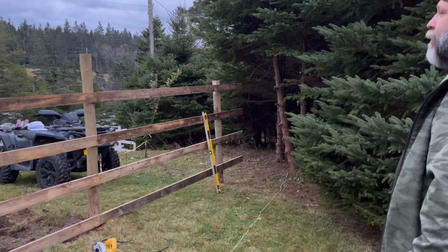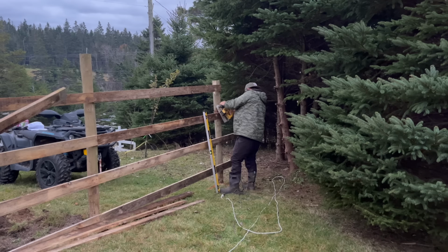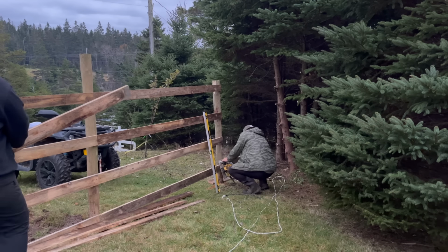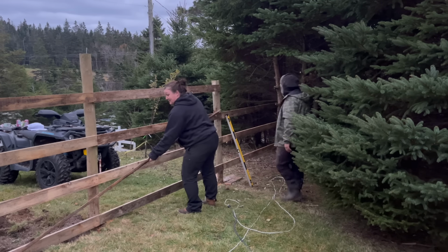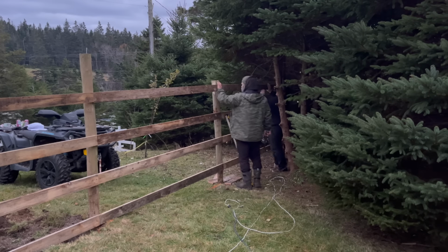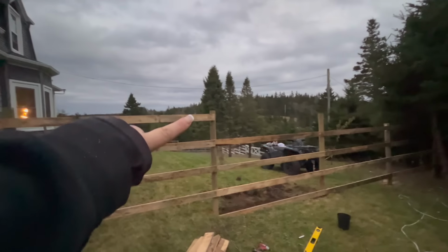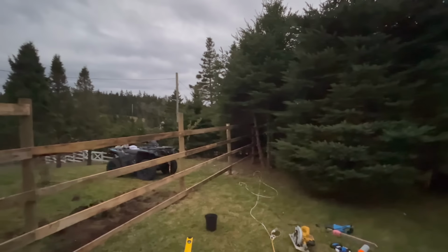Okay, last section on this part. Now we just have to make sure that all the posts are topped a little bit, just like that one there. So we have to cut. We'll do that tomorrow in the daylight, but that's pretty good.